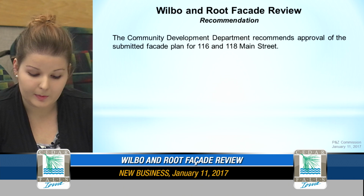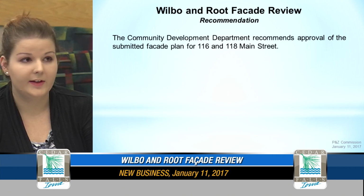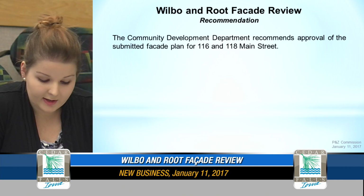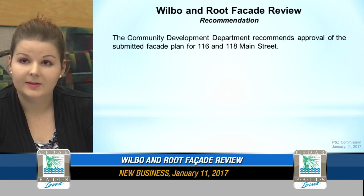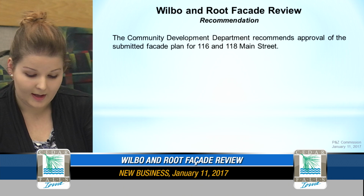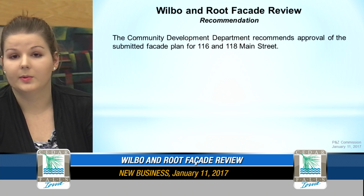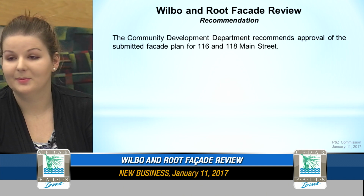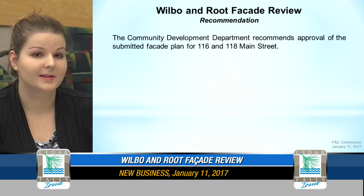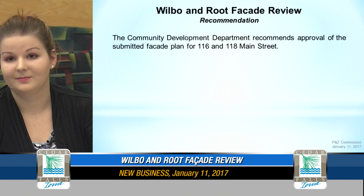Community Main Street reviewed the proposed changes on December 16th and had favorable comments. The proposed changes also meet all the city's design criteria. The changes are consistent with the existing buildings in the area and will bring the building back closer to its original state. With that, staff is recommending approval of the proposed facade changes for 116 and 118 Main Street.